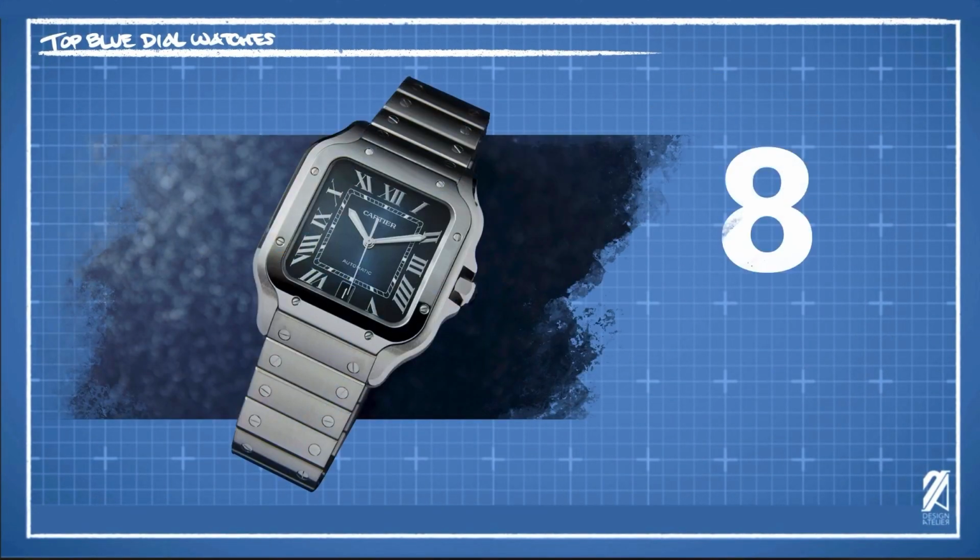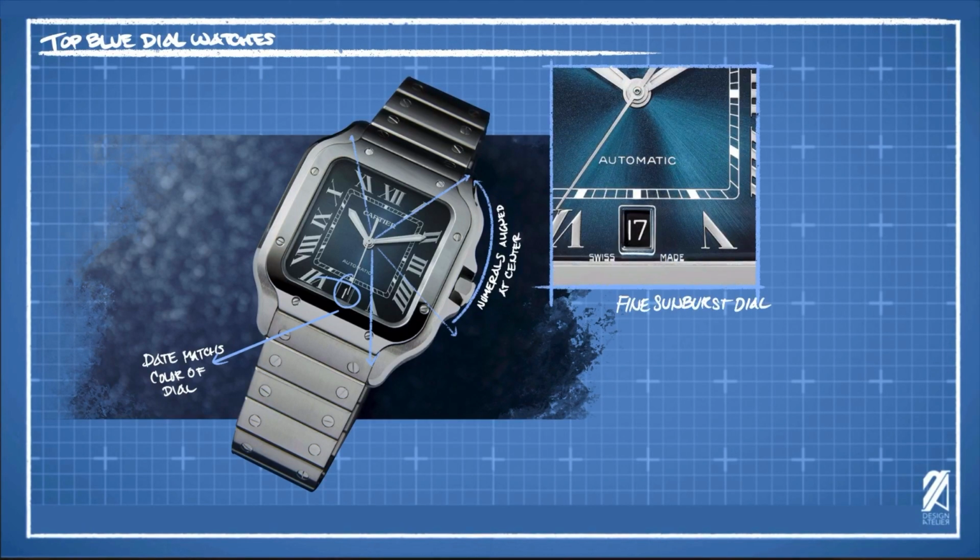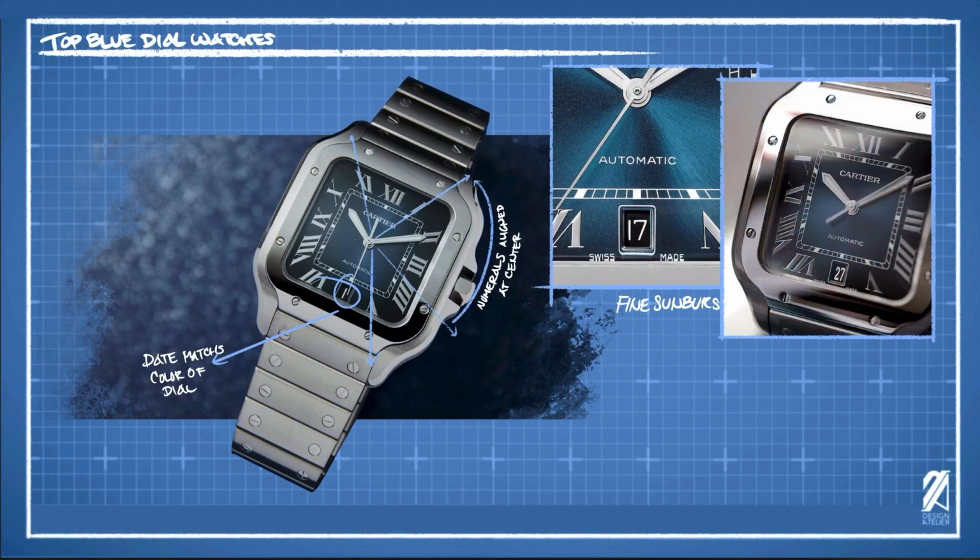Number 8. Cartier Santos. The numerals in the Cartier Santos radiate from the center of the dial, following the sunburst pattern. The date is at the 6 o'clock position, with its colors carefully matching the dial theme, at least for the version that has the date complication. The bezel nicely separates itself from the rest of the case by having a polished finish.